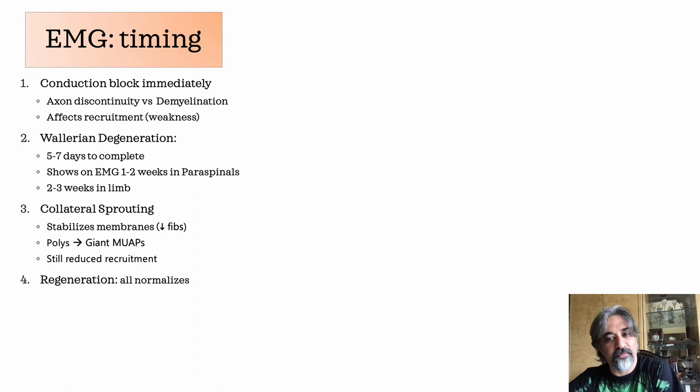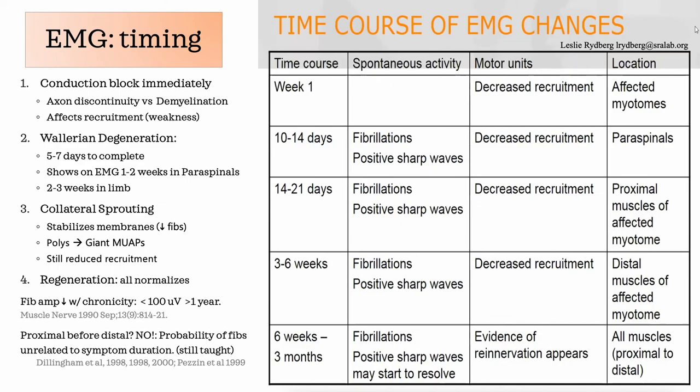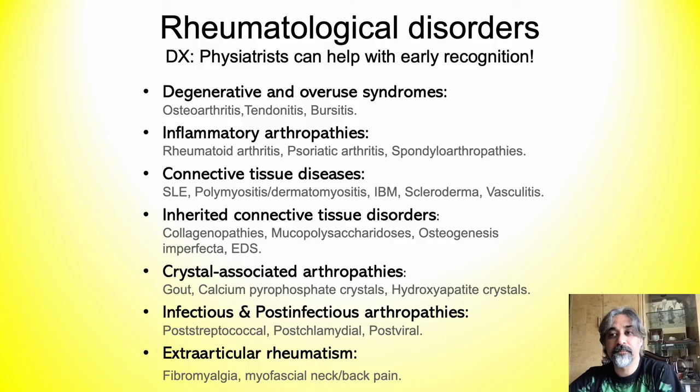Dr. Kraft demonstrated that fibs can get smaller over time as the muscle atrophies, and there is some controversy about the timing of appearance of fibrillations from proximal to distal. It's now time to hit everything else that doesn't fit into the prior categories.